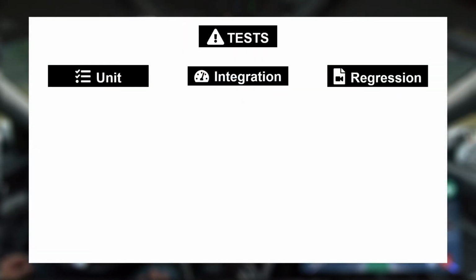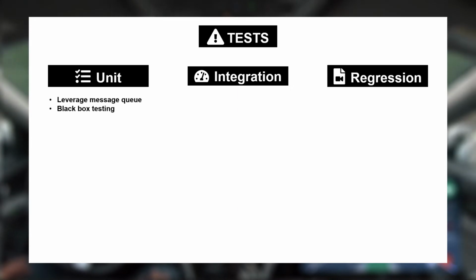So how do you test a driving agent without involving physical cars? As we've learned, openpilot uses a message queue for communication between processes. Unit tests in openpilot leverage those queues for black box testing. Components are often tested by sending messages to them and running assertions against the messages that are published in response. This is different from the traditional unit testing scenario, where a unit is often a function or class. In this case, a unit is a process.